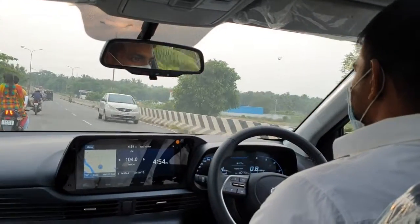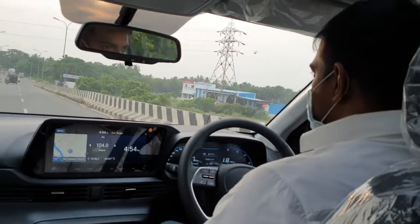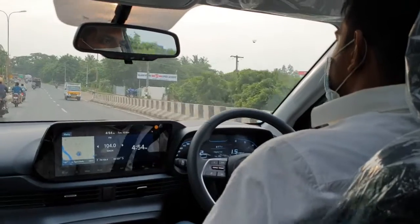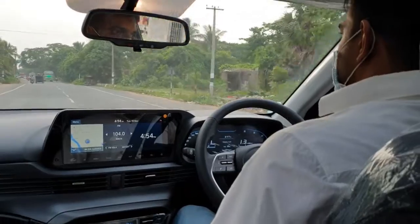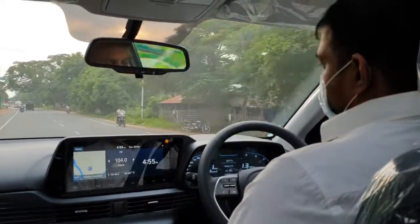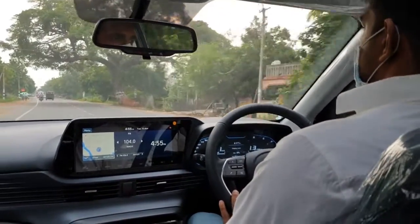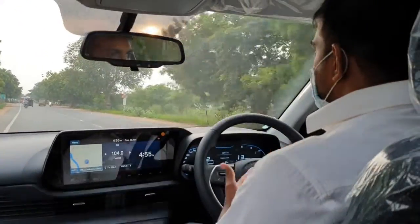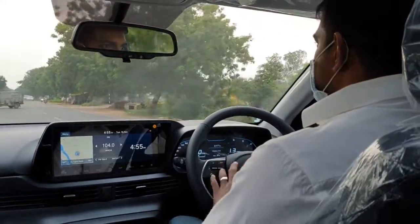Let's come to the suspension part. The suspension is neither so stiff nor so soft. Previous i20 owners felt that the suspension was too soft and that at higher speeds they would feel a bumpy ride. But here what I felt is that for smaller potholes and patches you will not feel that much sound entering the cabin. If it is bigger potholes or bigger broken roads, you will definitely feel the sound inside the cabin, because it has been tuned in such a way.